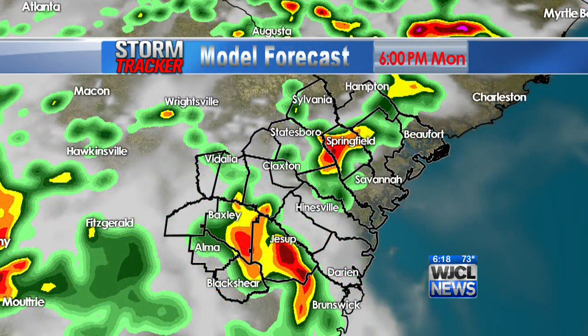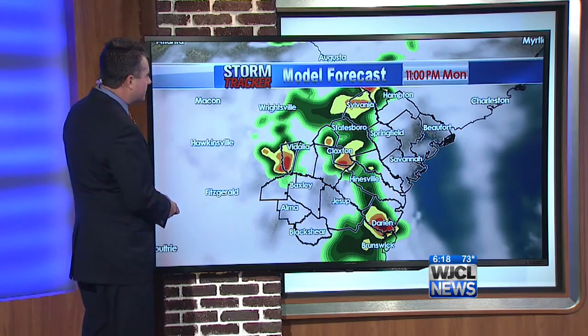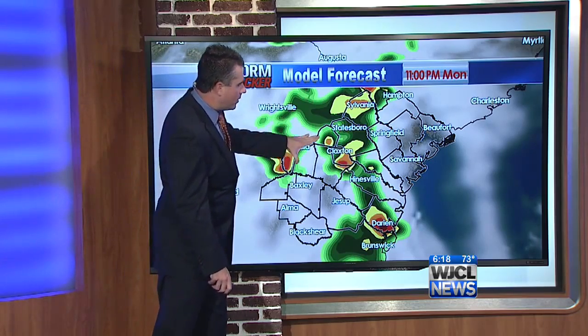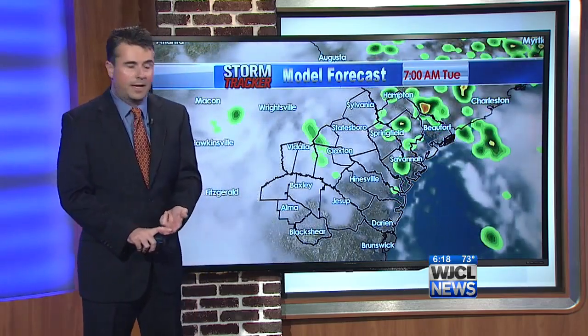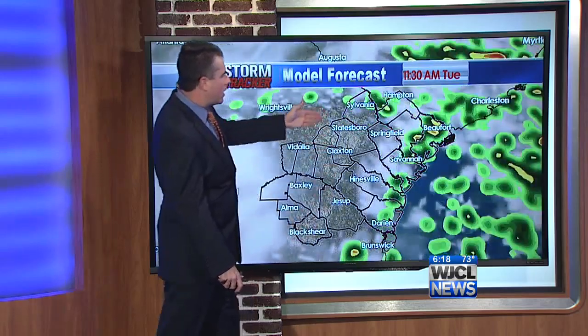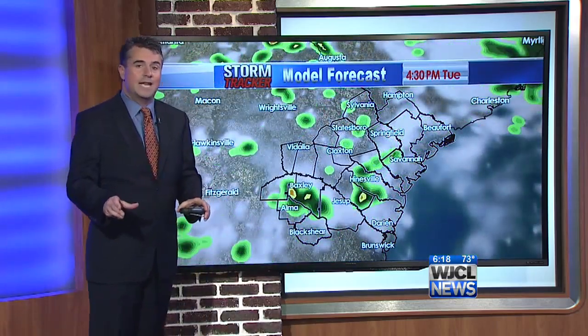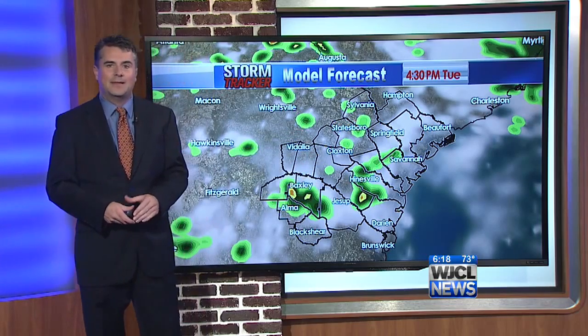Now let's track this rain as we head through the evening. We're going to be continuing to look for chances of downpours right on through about 11 o'clock. By then or a little bit earlier, things should be a lot calmer. We'll have lingering clouds into tomorrow morning, and then as we head through the day tomorrow from 7 a.m. right on through 4 o'clock, we're going to continue to see some downpour chances, but they should be less numerous than what we had out there today. I think today is worse than what we're going to see tomorrow.